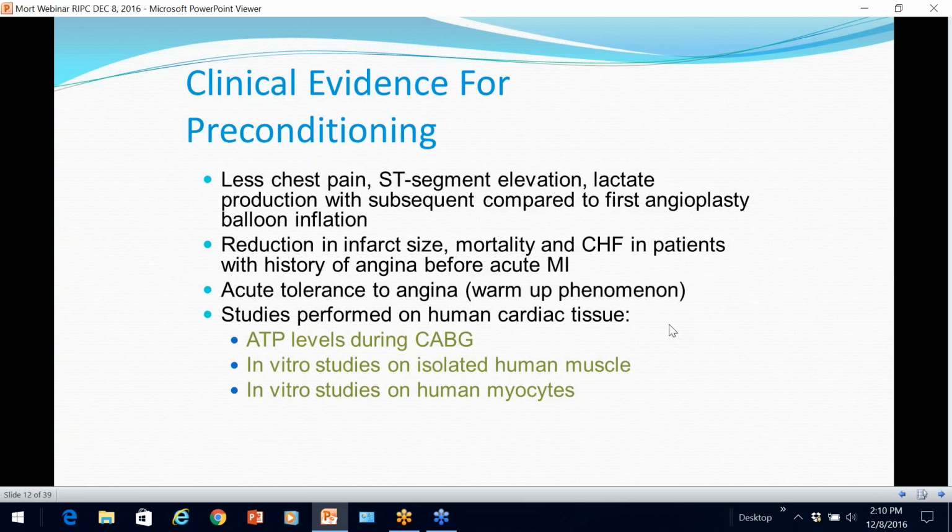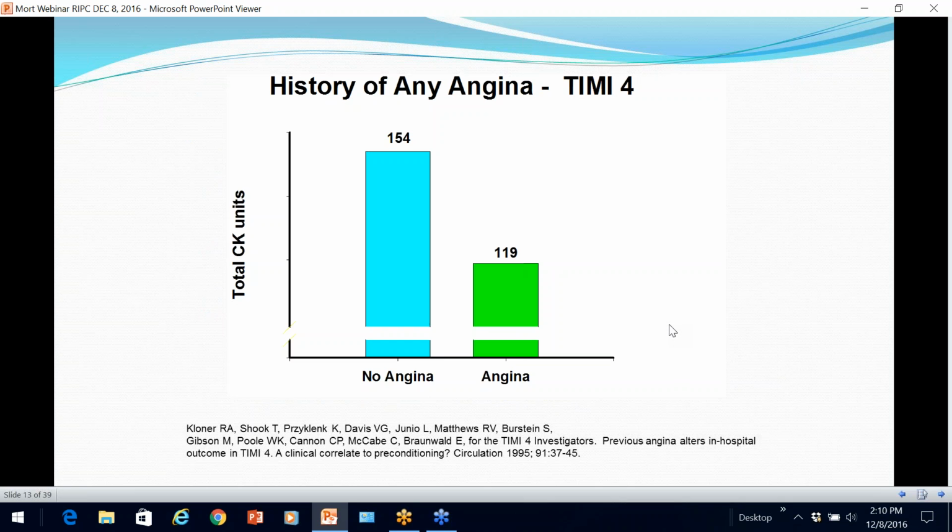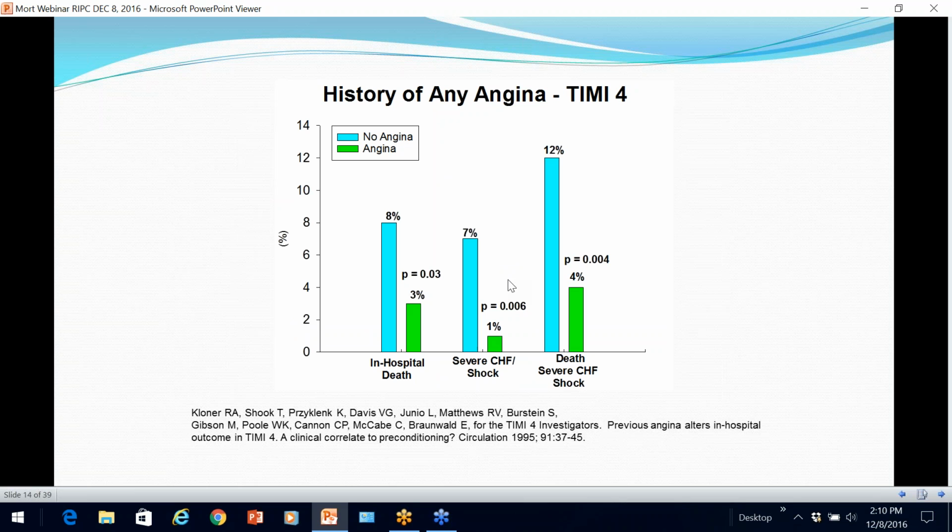This is data from a study that we did with the TIMI group from Braunwald's group in Boston. This was a TIMI 4 study, and we were looking at myocardial infarct size assessed by total CK units in patients who had histories of angina prior to infarction and those who did not. And you can see that myocardial infarct size was lower in those patients who had histories of angina, and there were also significant reductions of in-hospital death, severe heart failure, and shock, and the combination of death and severe heart failure and shock in those patients who had histories of prior angina, shown in green, versus those who did not have angina, shown in blue.